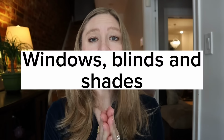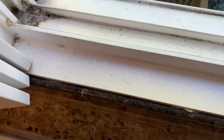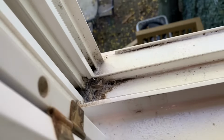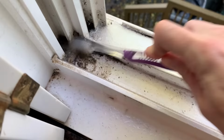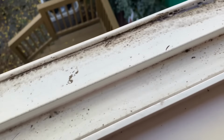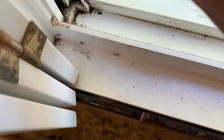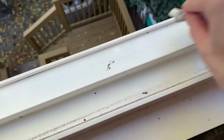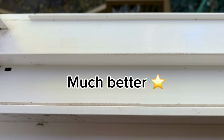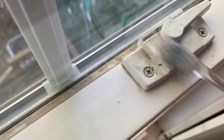Okay, next is your windows. If you open them up and look in the tracks, they get really dirty. They need to be cleaned pretty regularly and they will look so much better as well. I like to do this monthly, and I get in there with a toothbrush, any kind of small tool that you have works really well. You can just scrub out all that dirt. But definitely cleaning the inside of your windows is really good, and not just the tracks of the windows. I'm also talking about the windows themselves.